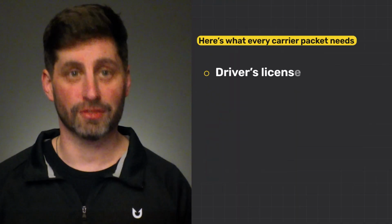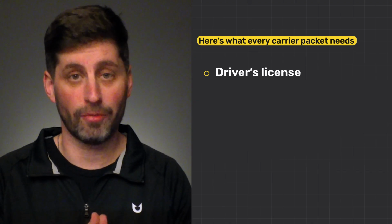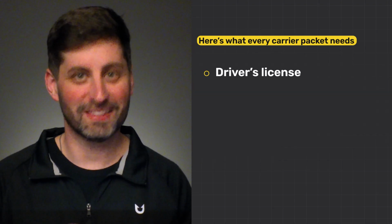First, your driver's license. A copy front and back that looks really good, super easy to read. If they can copy and paste from it, even better, okay? A nice PDF document, not some random weird image file, all right? It's easy to do this.